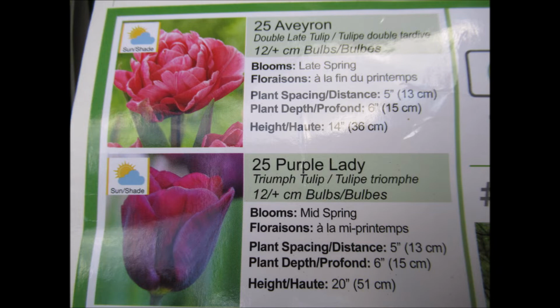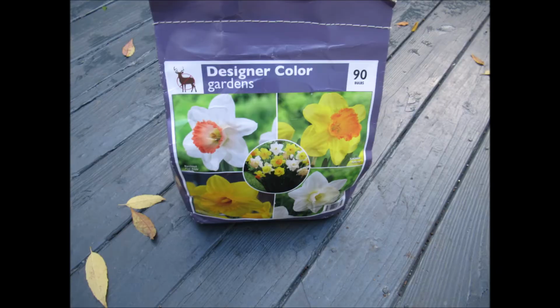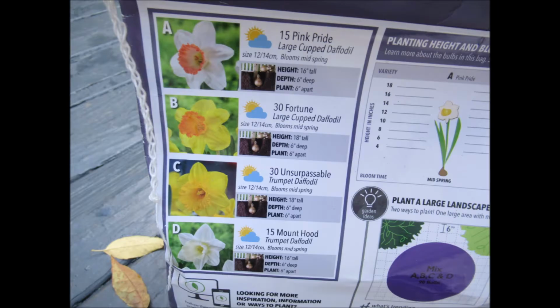Now I really like the Avalon tulips, and then of course the daffodils. I bought the 90 pack of bulbs of daffodils, and I'm going to add them in various parts of the garden, especially at the hedge in the back.